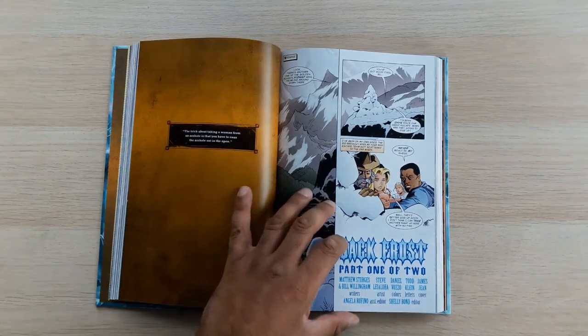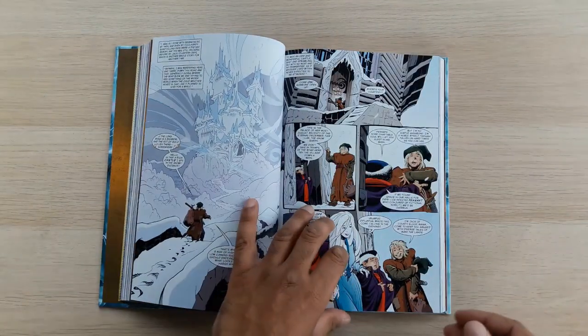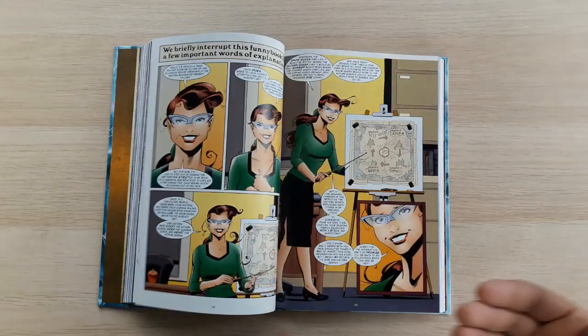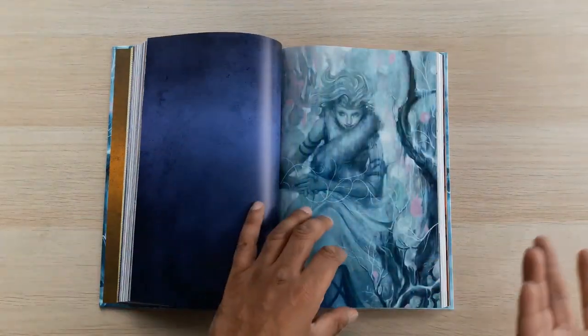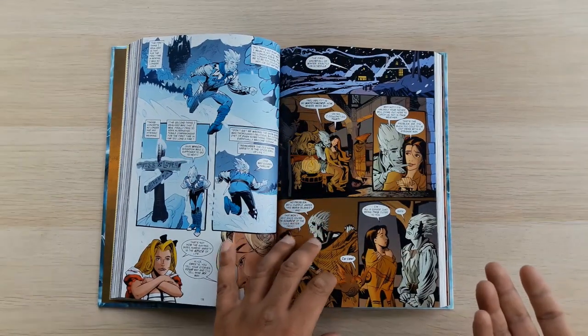It then goes into a two-part story called Jack Frost, where he talks about him and the Ice Queen. And again, this story is perfectly symptomatic of what I'm talking about. He's an annoying, idiotic, frustrating character just to read about. He's a bit of a dick. That's the only way I can put it. And there's very little about him that you can sympathise with.